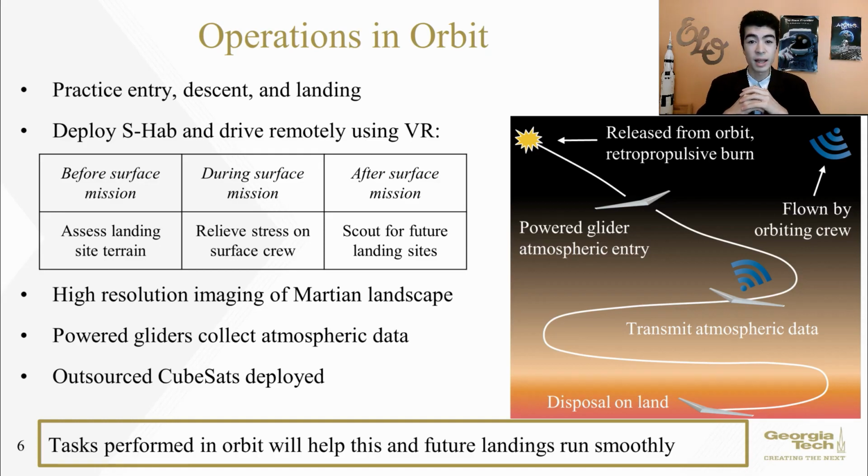For example, a high-resolution camera combined with a laser altimeter will help better map Martian topography for future landings. Another experiment will help fill a gap in Martian atmospheric data using a fleet of small powered gliders. Deployed every few weeks and piloted by the astronauts on orbit, these gliders will slowly descend through the atmosphere, collecting long profiles of data to improve models back on Earth. The capability of being piloted in real time greatly prolongs their lifespan.